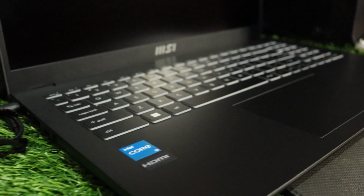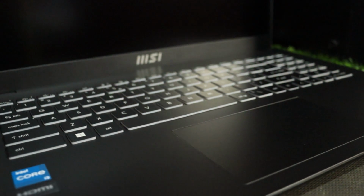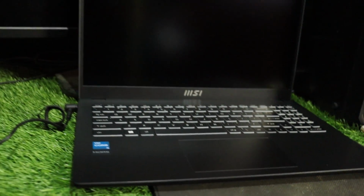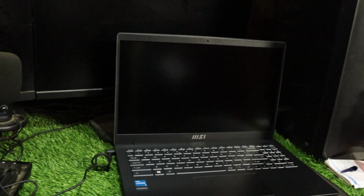The sound quality is pretty good for a laptop of this size. It's clear and has decent volume. Watching videos or streaming content on this laptop should be an enjoyable experience.